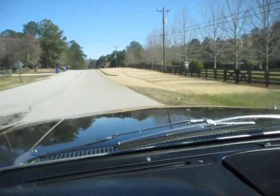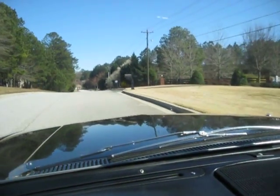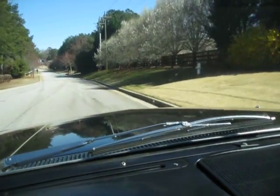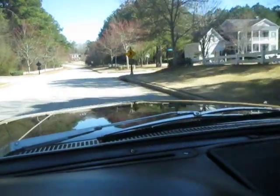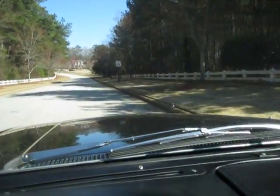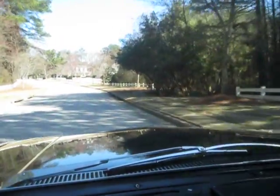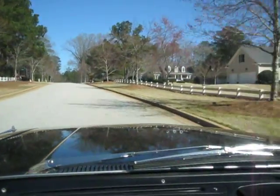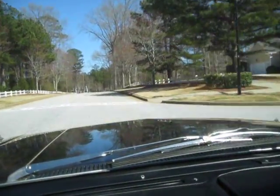We got this car from the estate of a lady who had recently passed away. She was the original owner, and she was a young widow when she bought the car, wealthy. The vehicle was special ordered from the factory with some special options I'm going to show you in a minute. And it was ordered by the Stone Mountain Ford dealer owner who bought it for his wife. So this was the boss's wife's special ordered car.